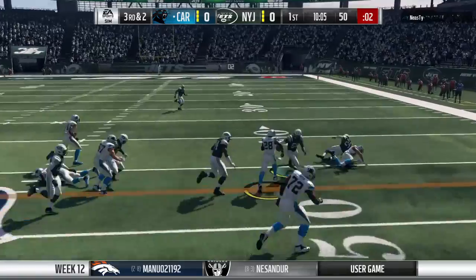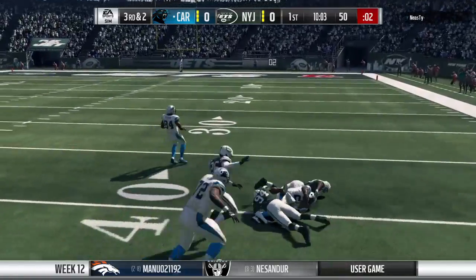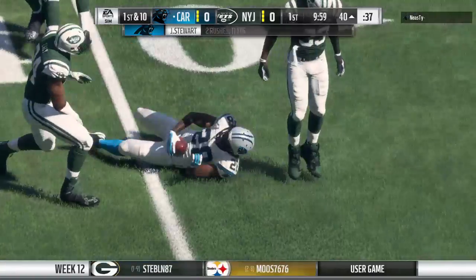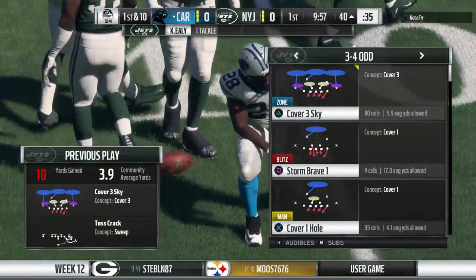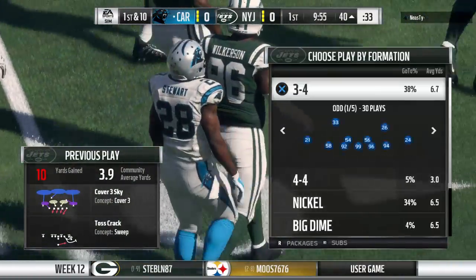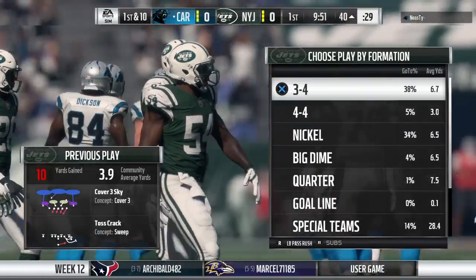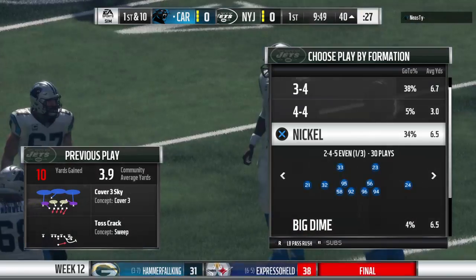They'll try and run it. Here's Stewart. And he will have a 1st down here at about the 40. A nice pickup there, 10 yards, and it'll move the sticks. That O-line, they cleared a big hole there on that run.